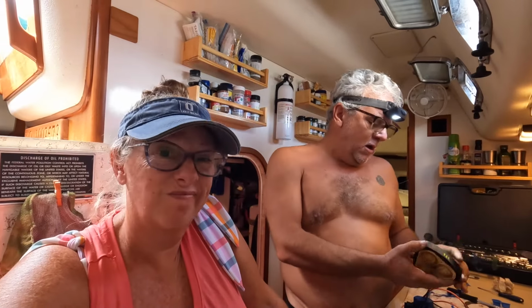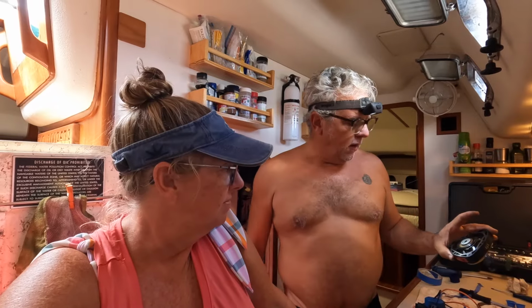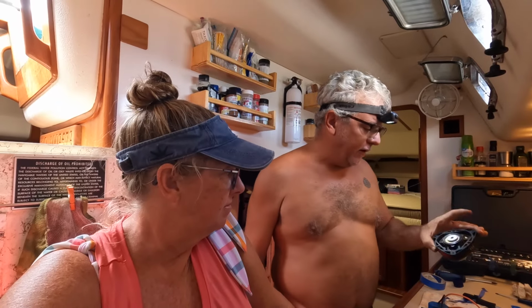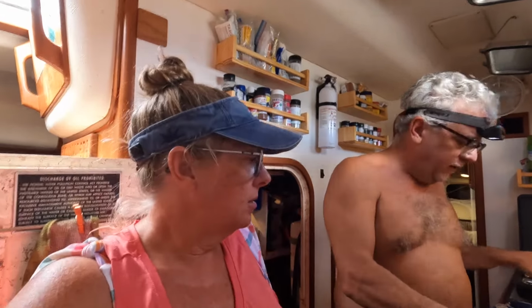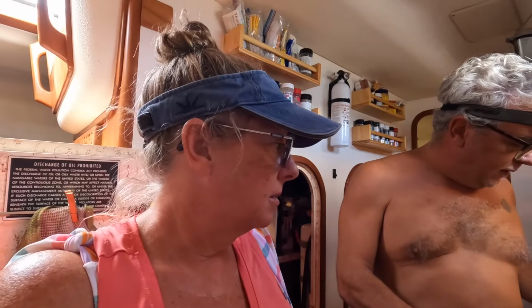But anyway, I'm pretty sure we have a spare one of these on the boat. I just have to find it. You think it's in the other place? Yeah. So anyway, alright, just a glimpse into boat life and maintenance for today's project.